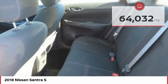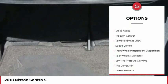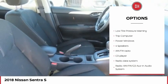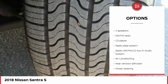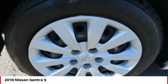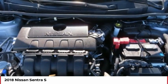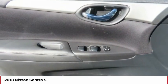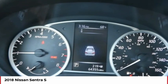Here are some of this vehicle's great options: electronic stability control, brake assist, traction control, remote keyless entry, speed control, front wheel independent suspension, rear window defroster, low tire pressure warning, trip computer, power windows. Searching for a dependable vehicle that looks great too? You found it, so stop in today.